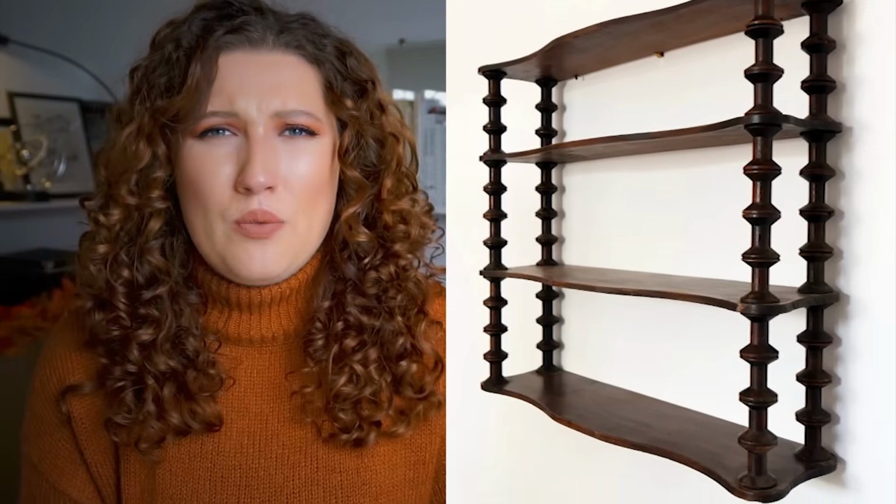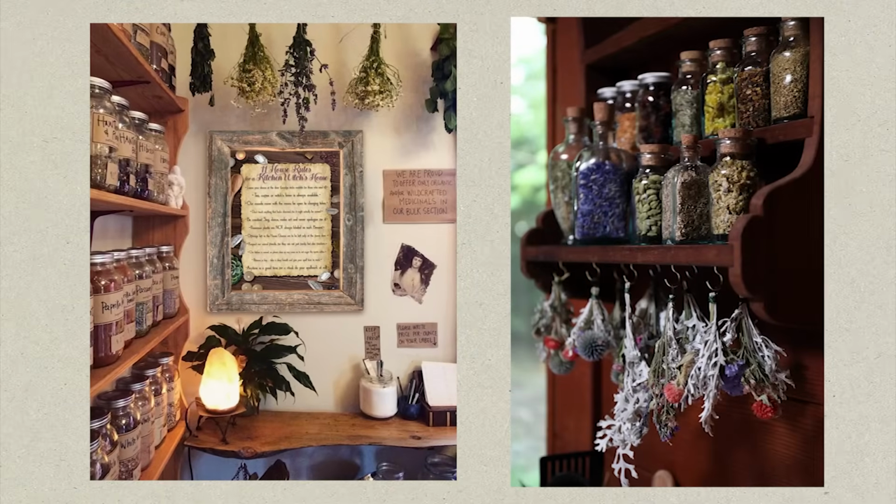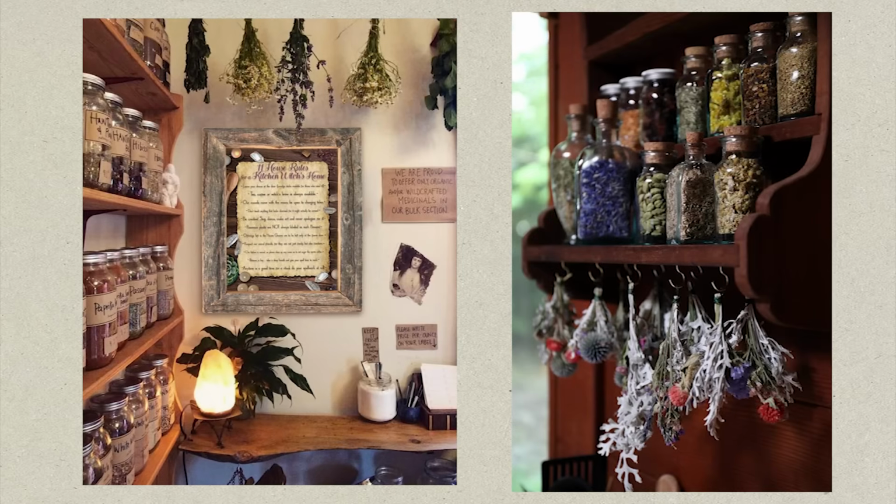My last piece of furniture is a must for decorating a witch's cottage, and it's spool-turned shelving. They fit the antique, dark wood, ornamented themes I've mentioned, however they still seem a little plain on their own. Whether you're into herbalism or just simply want a unique display for your spices, it's one way to add some magic to your kitchen.